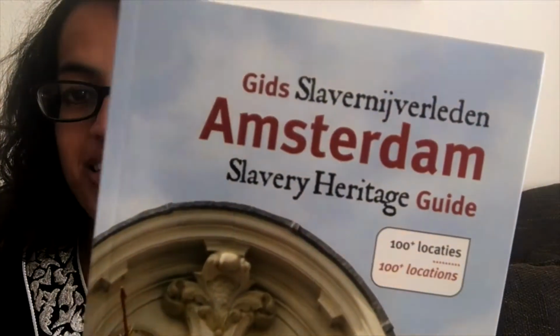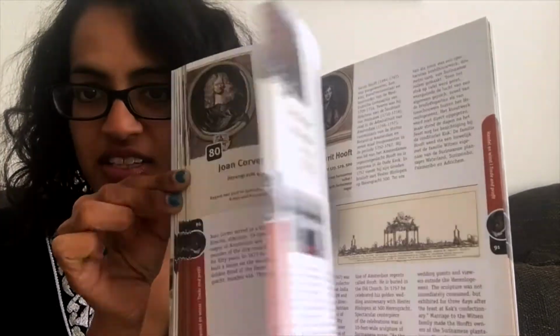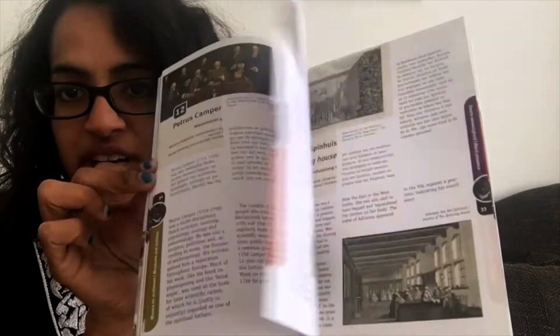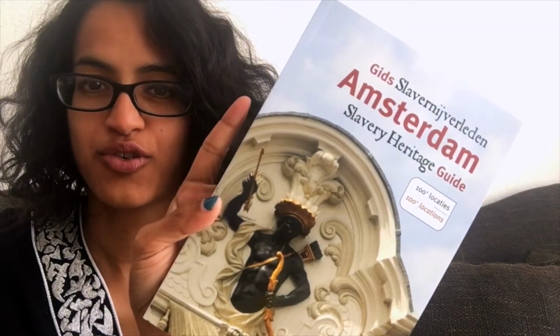So if you get a chance to go to Amsterdam, make sure to check out the Black Heritage Tour. Jennifer Tosh and her colleagues have just published a second edition of her book and guide. I have my copy. Can you see it? This is actually the first copy, but she has a second edition, and she has marked all these different locations that show traces of slavery. So this is food for thought.